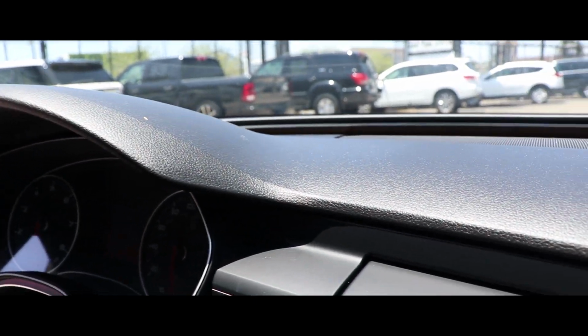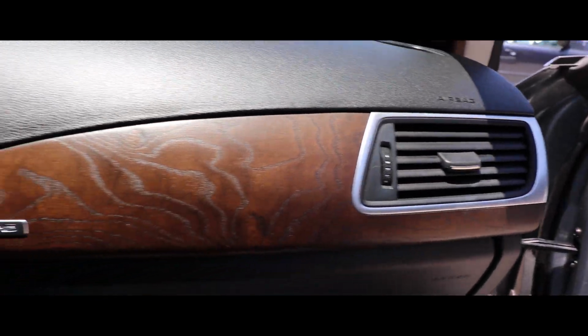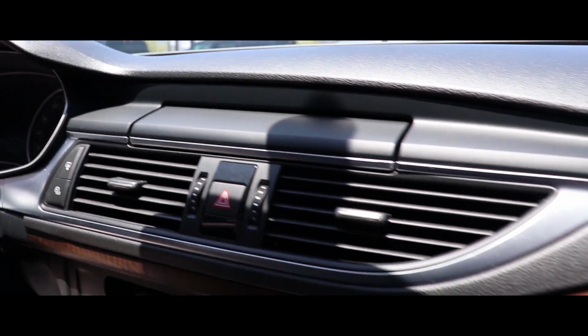But at the same time, this is approaching $90,000 with options, and I don't see enough in here for that. The BMW 6 Series again starts at $87,000, and I know that's a 650i anyway. That's a very big price jump, but I feel like when you start approaching the $90,000 to $100,000 range, if you can afford that, 5 to 10 grand is not going to hurt you. If you're buying this vehicle brand new, you can afford either or.